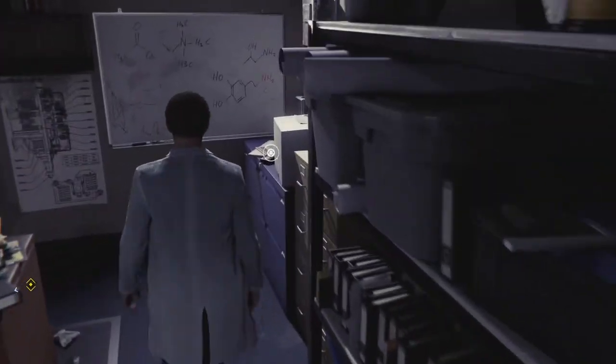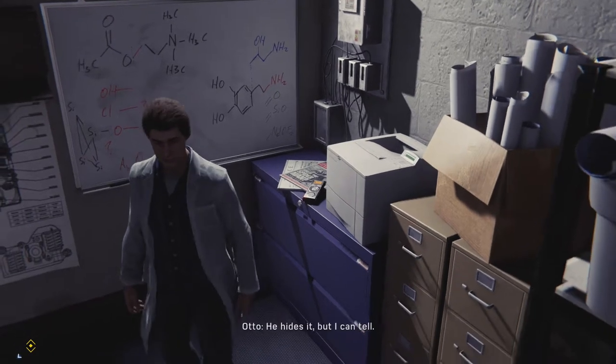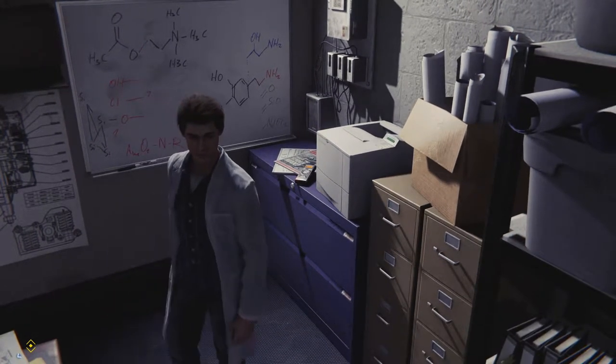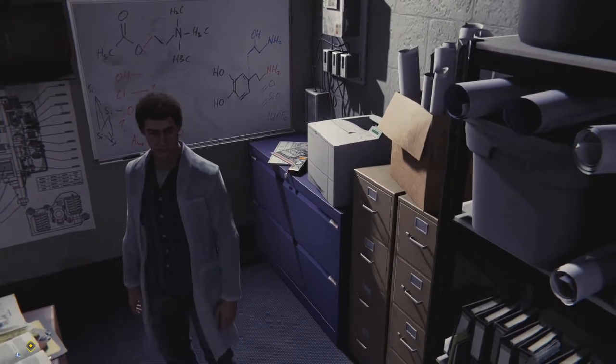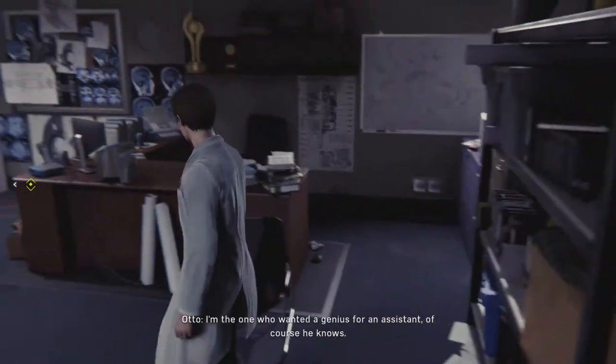There's something in the corner here as well. Peter is starting to suspect. He hides it, but I can tell. He's seen my twitch. Noticed the decay of my fine motor control. Well, I'm the one who wanted a genius for an assistant. Of course he knows.